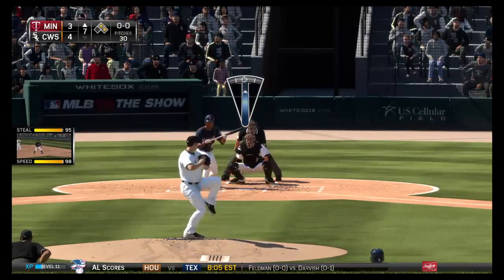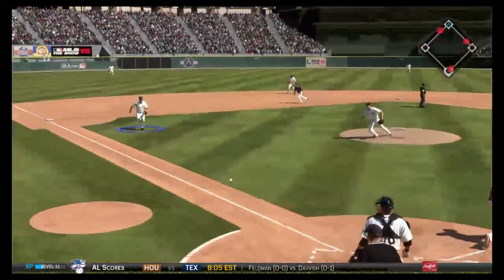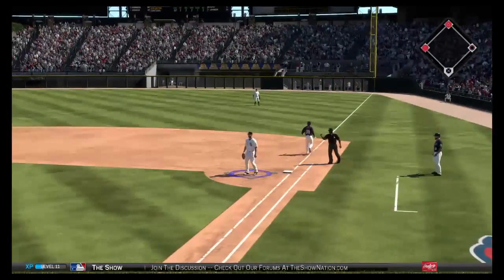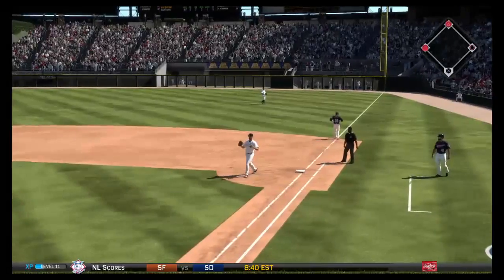Some action now in the White Sox bullpen. They'll stand up a lefty and a right-hander to throw. Only played at first, so the sacrifice works that time.